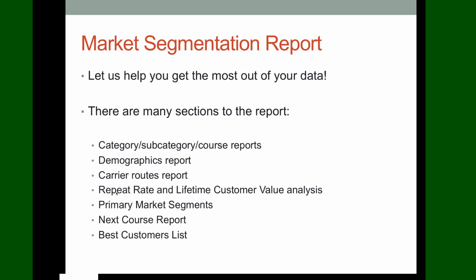The next thing we're going to talk about is the market segmentation report, and this is a data analysis, which is a little more in depth. So we'll take a few slides to go through this. But essentially, what we're trying to do here is help you get the most out of your data.